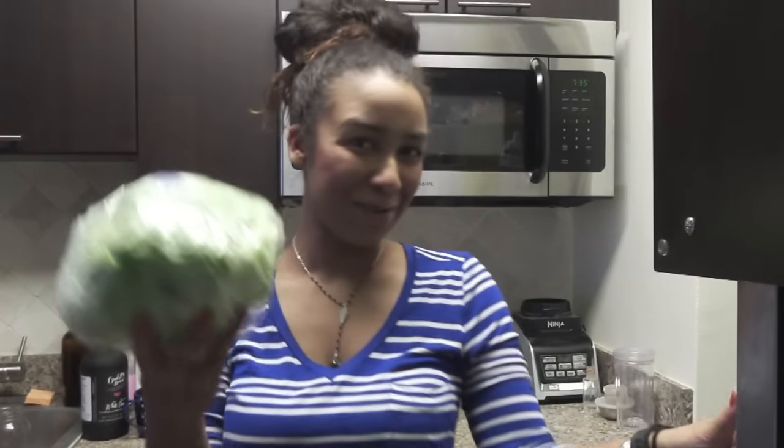I got this lettuce. What kind of lettuce is this? I think it's iceberg lettuce, right? I usually get romaine hearts so that there's the 3 in the pack, but they didn't have any today, so I had to get this one.